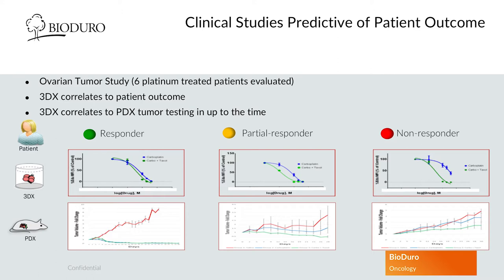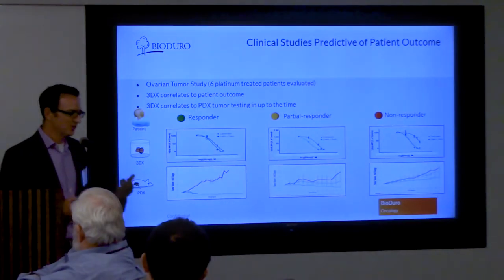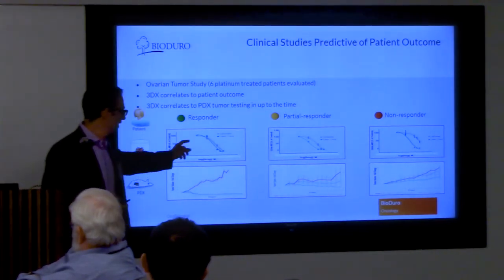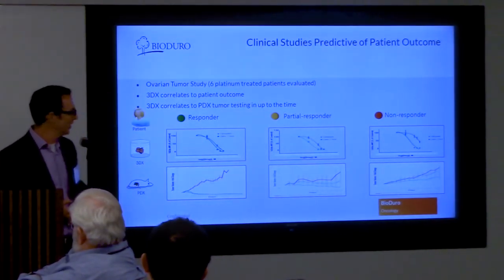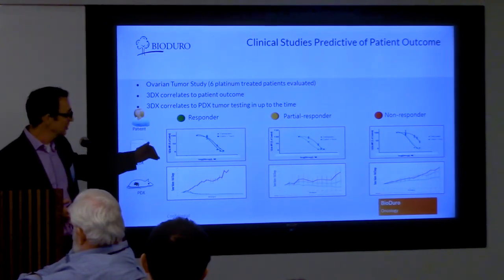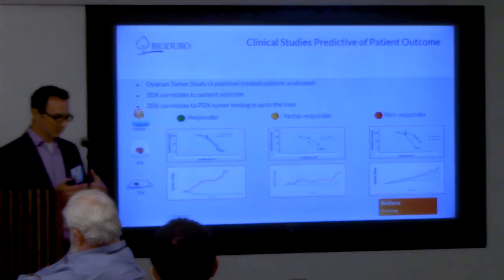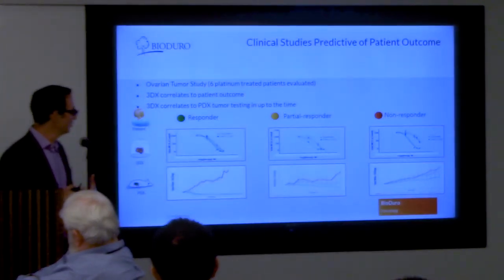And what you see here is three of those patients highlighted in that top row, where you can look at patient response. There's a responder, a partial responder, and a non-responder. And they're responding to platinum, so this is the platinum response. When we do the 3D culture within our human tumor microenvironment system, essentially what you see is platinum is the blue curve, and then platinum Taxol is the green curve. But when we especially look at platinum, which is the comparator for the clinical treatment there, what you see is a real mirroring of that clinical response.